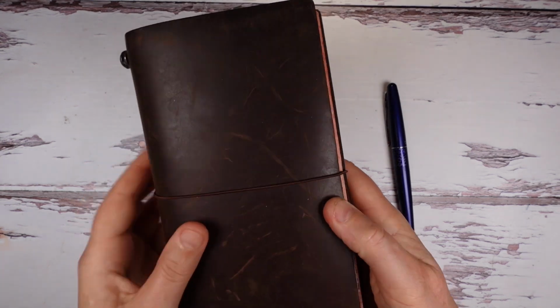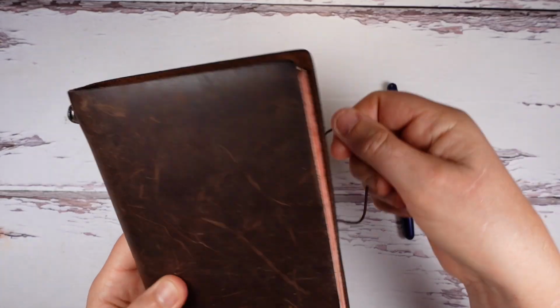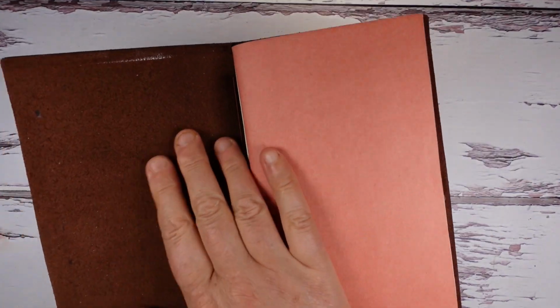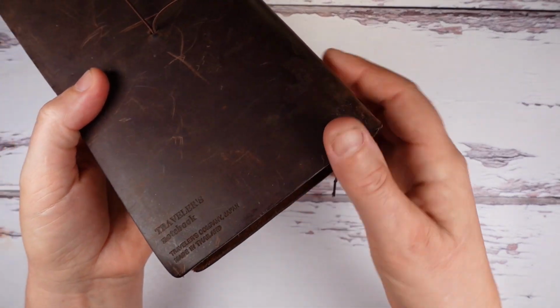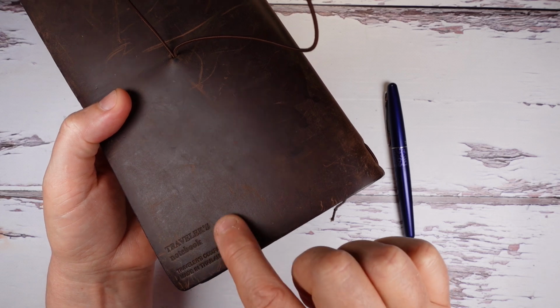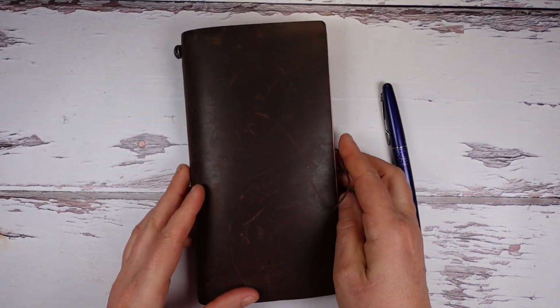The cover of the traveller's notebook is smooth leather on the outside, rough on the inside with unfinished edges. It would be simple enough if you had leather stamping tools to personalise the cover, and I have just realised today that I actually do have one of these sets, so I might put my name on my journal. The company name is stamped in very small letters on the back cover in the bottom left-hand corner, along with Made in Thailand.